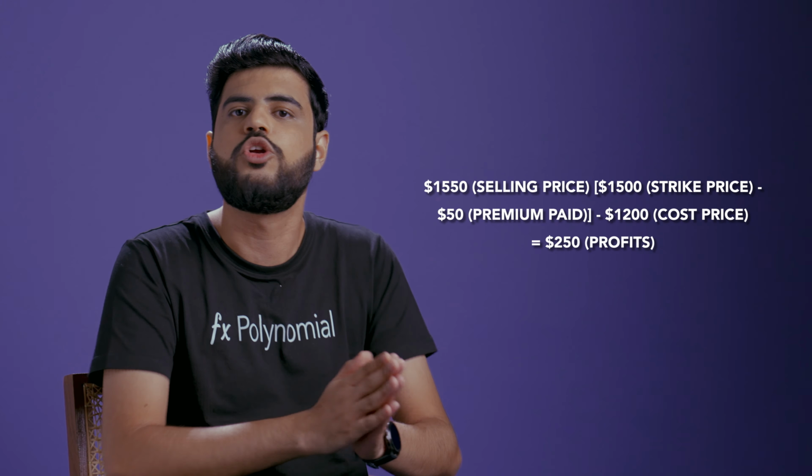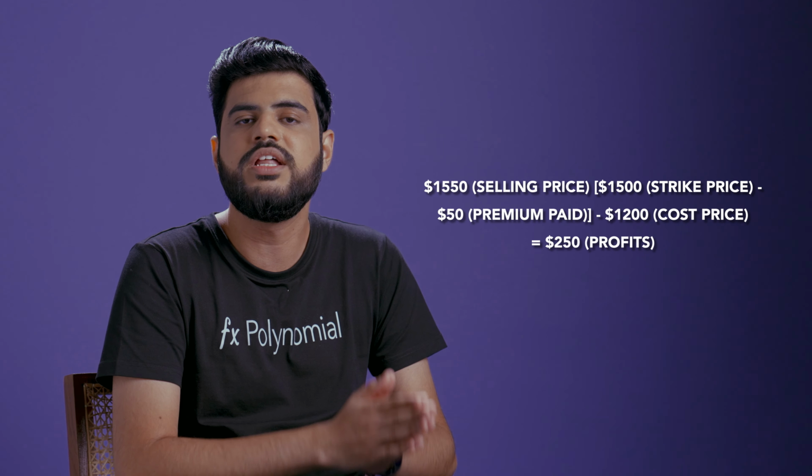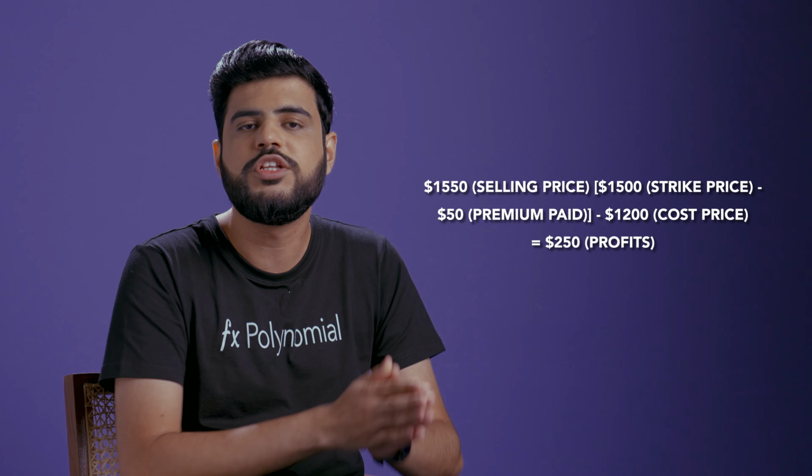But even if ETH price drops to $1,200, you can sell it for $1,500 by exercising your put option, resulting in a $250 profit after accounting for the $50 premium. However, if ETH's price remains unchanged, neither of your options may be exercised, and you would end up losing the entire $100 paid in premiums.